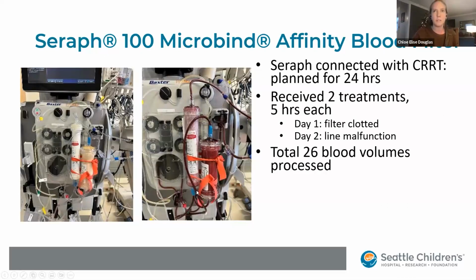So it was a total of 352 mLs of blood volume. The Seraph filter itself is 160 mLs. And we had initially planned for 24 hours of therapy here. And I want to note that she was actually not requiring CRT for her kidney injury at this time, but due to this filter, this was initiated in tandem.